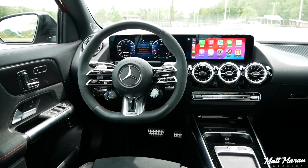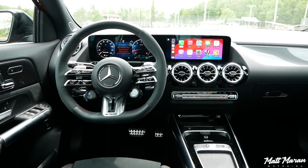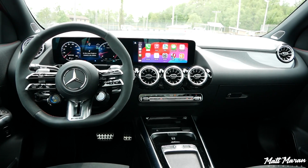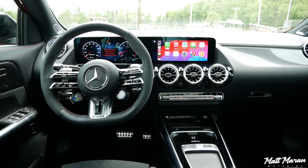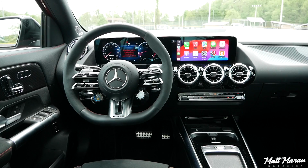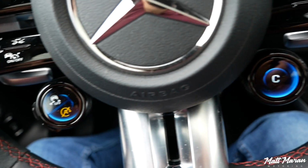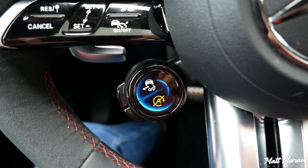The interior of the GLA 35 is going to be basically the same as it was for the pre-refresh, with a couple minor changes. The biggest change is you get wireless Apple CarPlay and wireless Android Auto now, which is very nice. And you also get this new AMG Performance steering wheel with these cool little displays on these little controller knobs here in the bottom. I'll get more into the steering wheel in a minute.